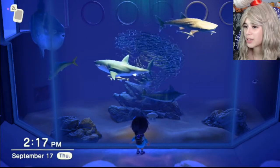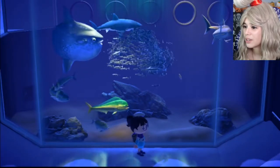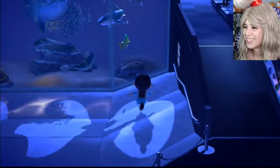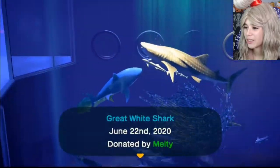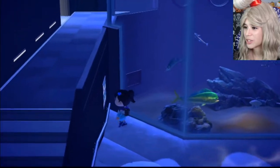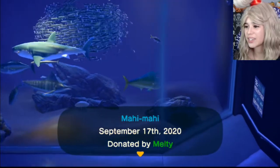Mambos are so cute. The sunfish. Mambo. They're so cute. That's the mahi-mahi, right? That one in there. I like how one horse mackerel is just hanging out with sharks. No, seriously though. Yeah, there it is. Well, who says that's a cute face? Is that a cute face? I don't think so.